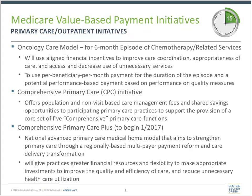Comprehensive Primary Care Initiative, and this is one in a series of different primary care focused initiatives that look at population-based, non-visit-based care management fees, but also provide a shared savings opportunity to participating practices to support them in providing a core set of what they're considering to be primary care functions.